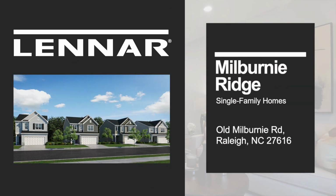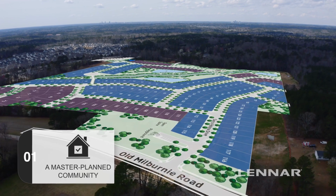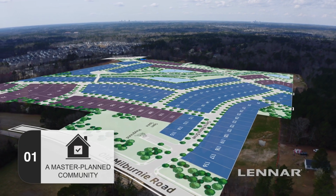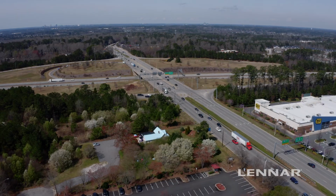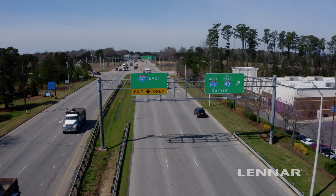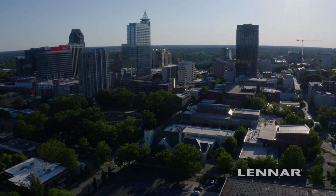Introducing Milburnie Ridge, Lennar's newest community, conveniently located between the flourishing towns of Wake Forest and Knightdale, with easy access to I-540 and the exciting shops and attractions of downtown Raleigh.